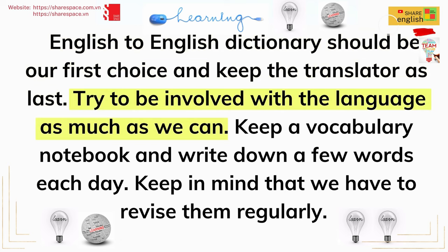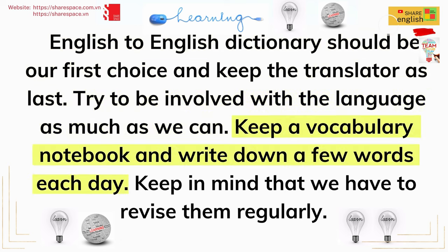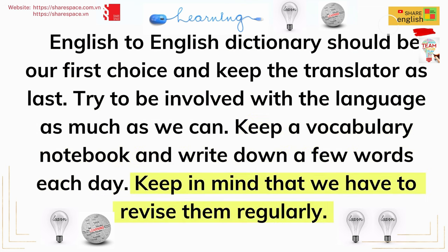Try to be involved with the language as much as we can. Keep a vocabulary notebook and write down a few words each day. Keep in mind that we have to revise them regularly.